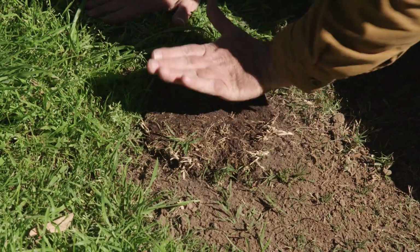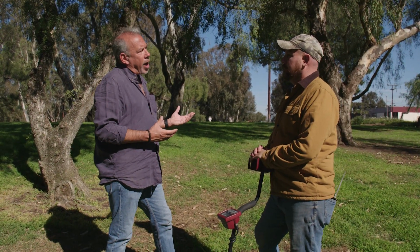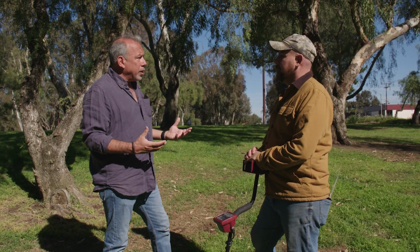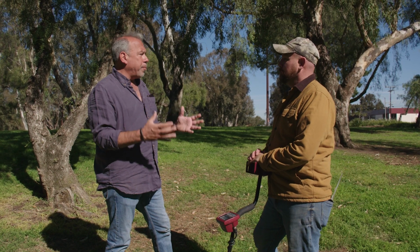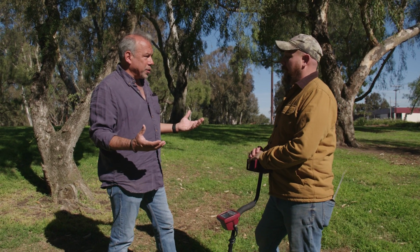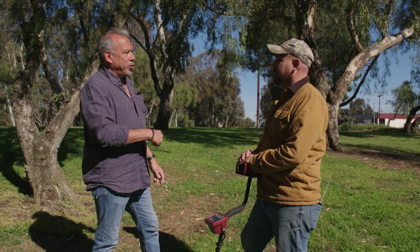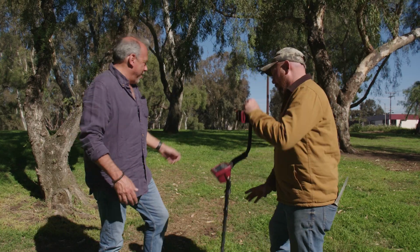All right, now we found that incredible axe head, but you've got plenty of other artifacts at home that you've curated, that you've researched. Would it be possible to go back there now and have you share some of the stories and artifacts with us? Absolutely, I have a fascinating collection, and I think you'll enjoy seeing it. You lead the way, we will follow. All right, let's go.